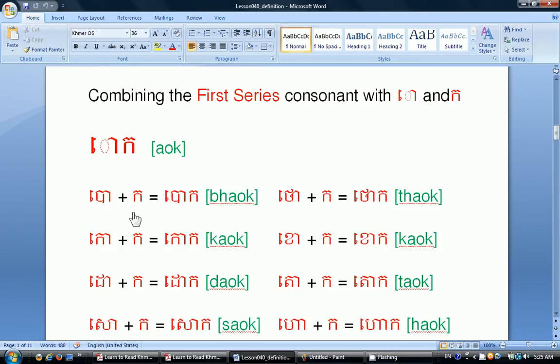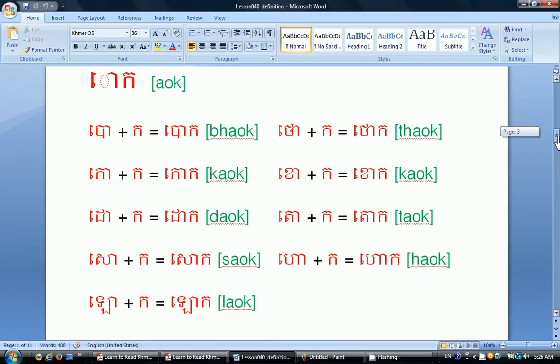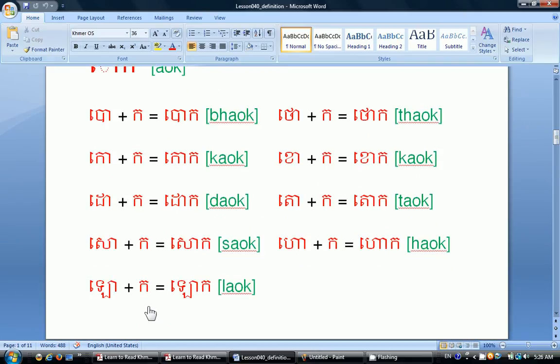Bỏ áo bào, bào có bào, thỏ áo tháo, tháo có tháo, có áo cáo có cạo, khó áo khảo có khảo, đỏ áo đào có đào, tỏ áo tàu có tàu, xỏ áo xào có xào, họ áo hảo có hảo, lọ áo lào có lào.